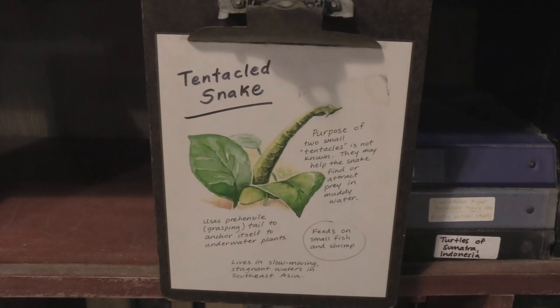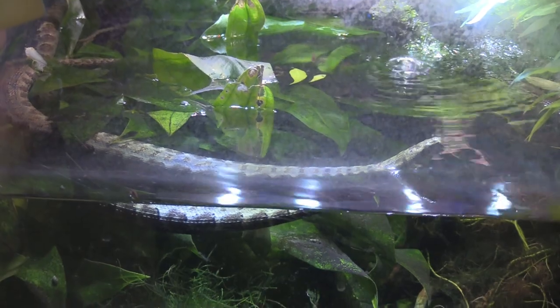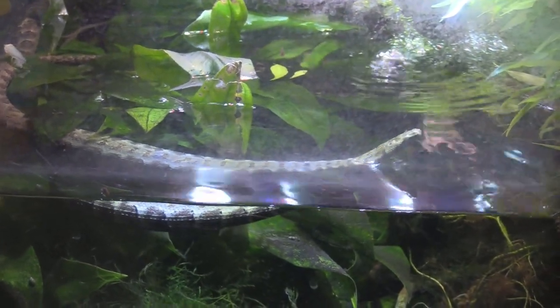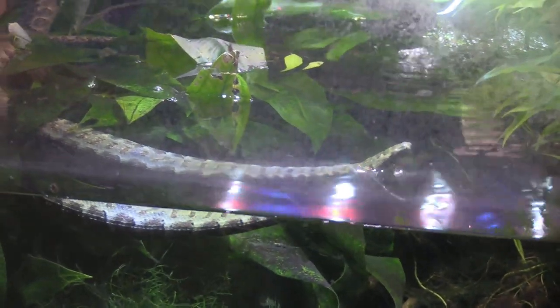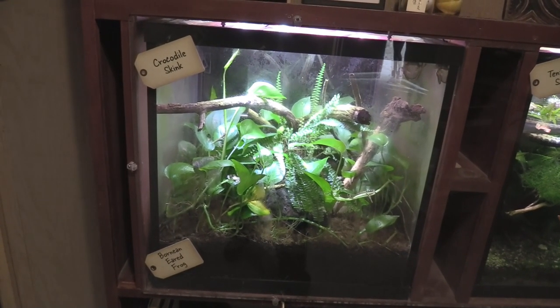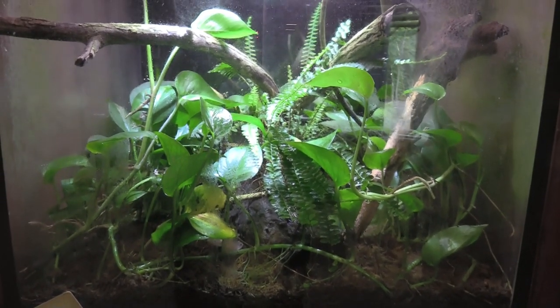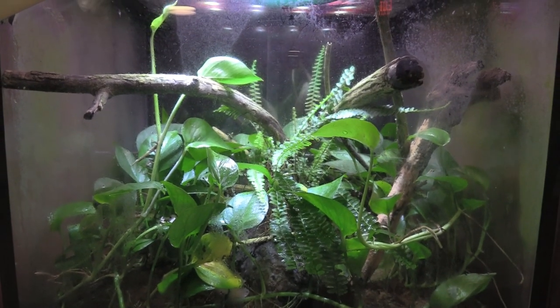Cute little critter. Oh, he's quick. So we got a tentacled snake right in the water. There's a big crocodile skink and Bornean eared frog. So I see some of the froggies, but the crocodile skink I do not see because he's blending in so perfectly with his habitat.